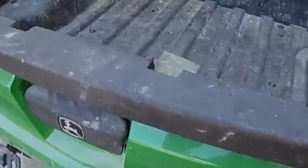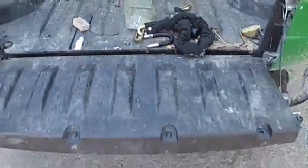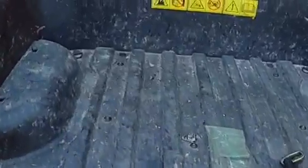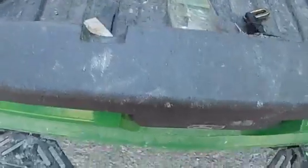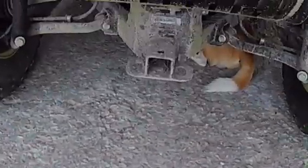You also on the back have this. Just drops the back down, nice and steady. Very strong, that. When you're loading stones or wood or whatever you're doing into the back of this, it's a brilliant piece of kit. It does a fantastic job.